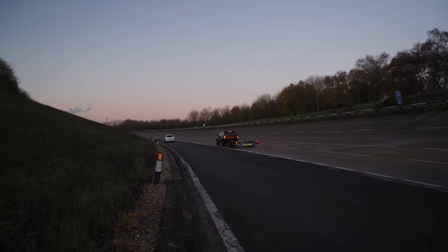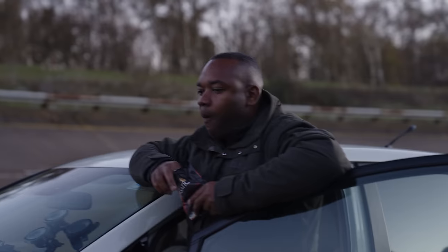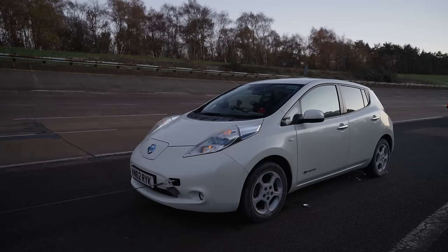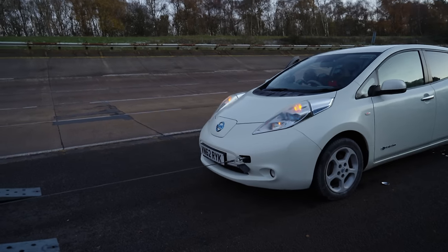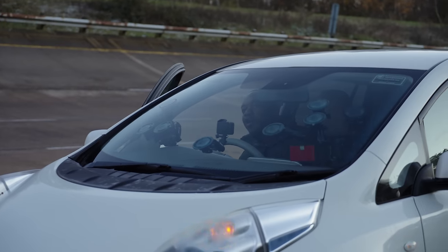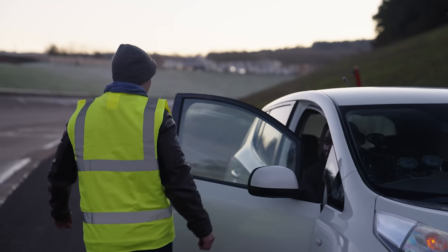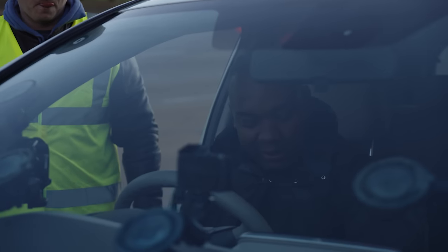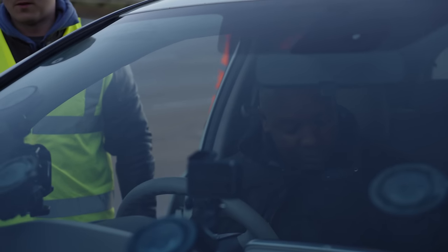All that was left then was for Alex to help me get the Leaf back to my house. But since it's not possible to tow an electric car, it would have to be loaded onto his trailer. Only one slight problem though. I don't think it's in neutral. Hang on a minute, it won't pop out of handbrake. The handbrake won't go off. Oh dear. Is it that out of battery? Have you got the key on you? No. I'm going to have to Google how to get a Nissan Leaf out of handbrake. It's not doing it. Oh, crying out loud.